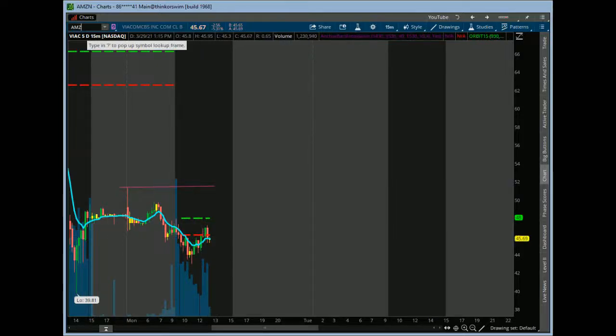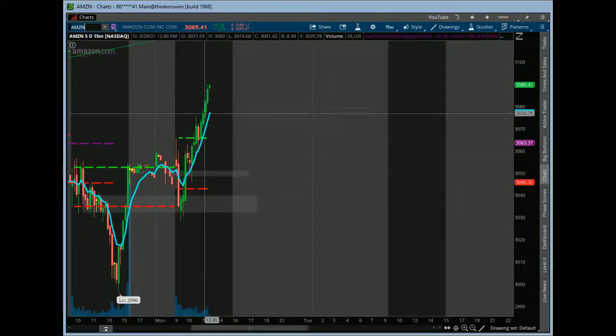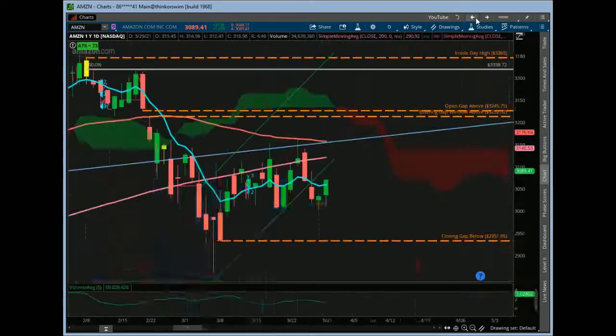And the last one here is Amazon. Amazon set up pretty well today. It's been a grinder, but each little pullback has been viable on it. It's been holding the ADMA, so good relative strength there on Amazon. So nice stuff there. We got a few chart requests out there, so let's run through those.